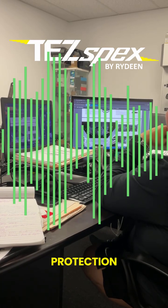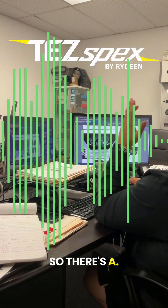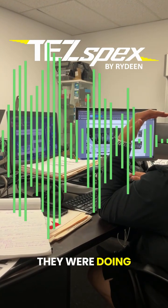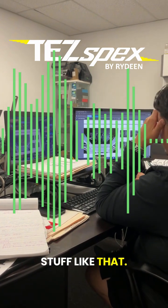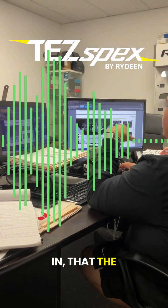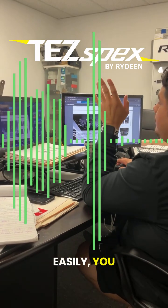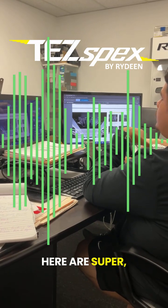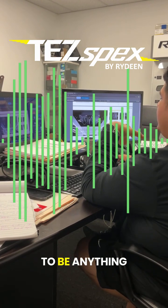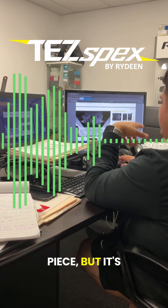The underbody protection panel. So this right here is another one that I already sold a bunch of. There's an account we have out here that was doing all the rentals for Hertz and stuff like that. And these guys said that the factory panel pieces, and it's truly why we brought it in, once they're compromised, they blow to shit, and they're easily broken. So these ones here are super sturdy. They're super light, heavy duty stuff. It's not going to add mad weight to the car. It's going to be about the same weight as the factory panel piece, but it's durable.